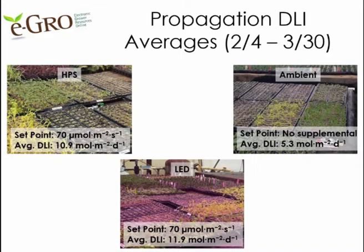Now, in addition to the two supplemental lighting treatments, we also wanted to evaluate how the plugs would be produced if we didn't grow them with any supplemental light, also known as our ambient or control treatment. And what you'll see is that in this treatment, we had a significantly lower DLI of only 5.3 moles per meter squared per day. And so you can see there's a fairly big difference between our supplemental lighting treatments and our control treatment.